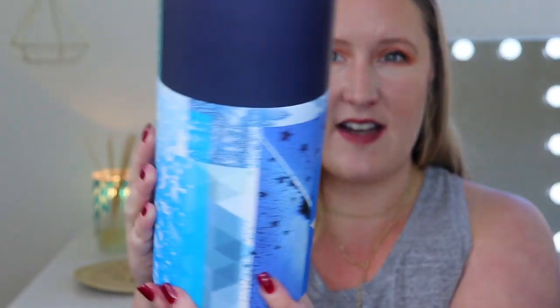It comes in this tube, and it's always so cute. They're different every time. You can use these to store your makeup brushes. I have one in my bathroom right here, where I clean my brushes. I dry them in here and stuff. I have a few now. I need to come up with other uses for them because I think this is just so cute. Today we will be unboxing the January/February 2020 box.